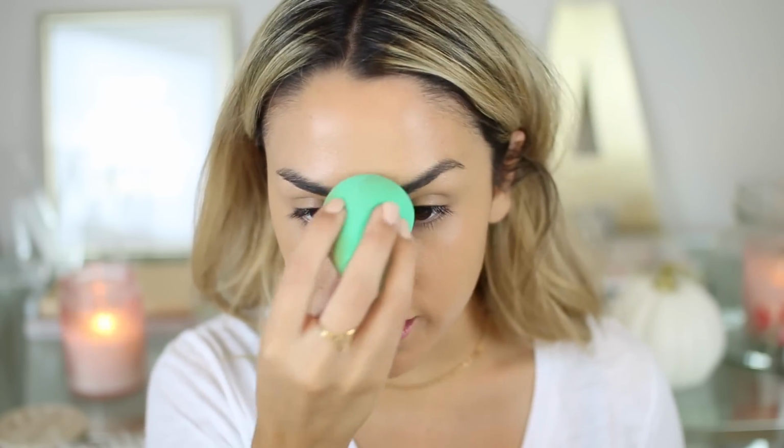Definitely a medium coverage, medium to full. I think if I do one more layer, you can build upon it. But it's a pretty good coverage. I like this just for every day. I'm gonna film a couple videos today, run some errands. So definitely good for me.